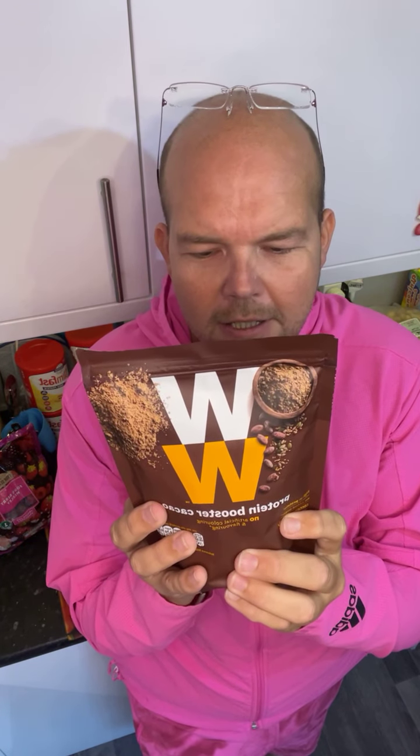And the good news, obviously, is the fat's been taken out of the nuts and out of the cocoa. Therefore, there is just 104 calories per 30 gram serving. When you mix it with water, it makes 300 ml. There's a slight issue with that, as I said. It doesn't taste very nice. We're going to talk about that in a moment, but I just want to read the serving suggestions. The WW Protein Booster can be used to prepare a variety of snacks or desserts. Stir into yogurt, oatmeal or smoothie bowls for an extra portion of protein, which is true.